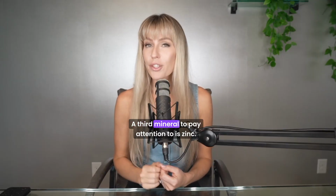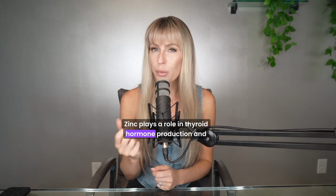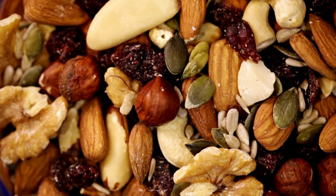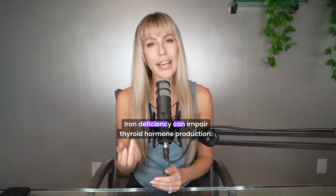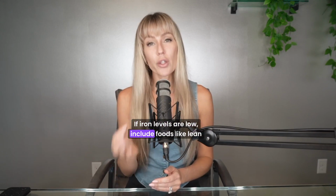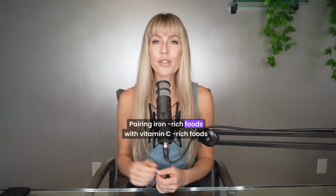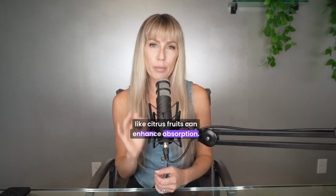A third mineral to pay attention to is zinc. Zinc plays a role in thyroid hormone production and conversion. Include zinc-rich foods like shellfish, legumes, seeds, and nuts. Iron is another mineral to pay attention to. Iron deficiency can impair thyroid hormone production. If iron levels are low, include foods like lean meats, leafy greens, lentils, and iron-fortified cereals. Pairing iron-rich foods with vitamin C-rich foods like citrus fruits can enhance absorption.